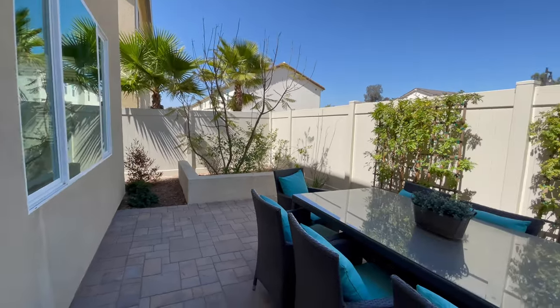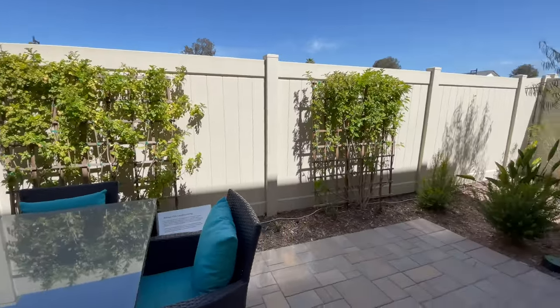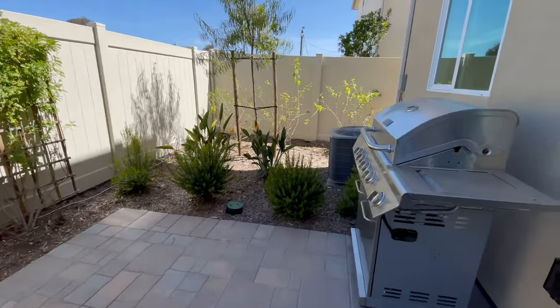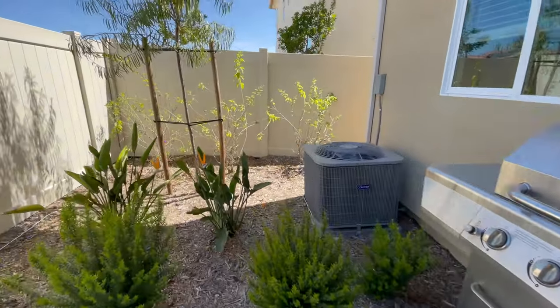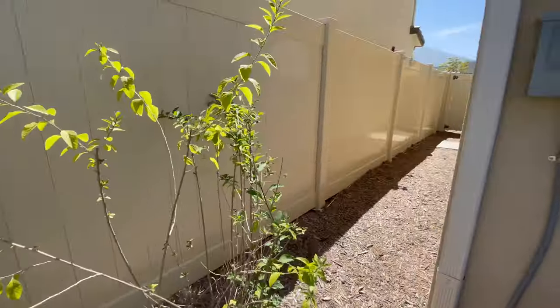I don't like that little knee wall right there. Different, huh? Yeah. More than enough room for some patio set. We got the barbecue set up right here. Mm-hmm. And then you saw the Carrier heat pump in the corner. Yeah, I'll take a peek down the side here.